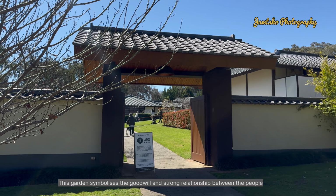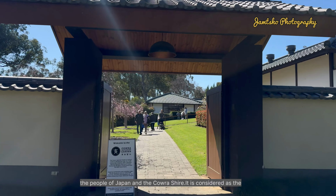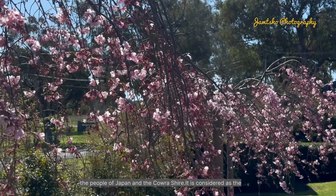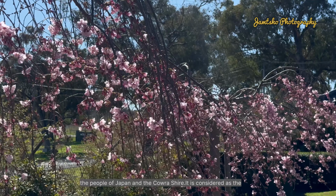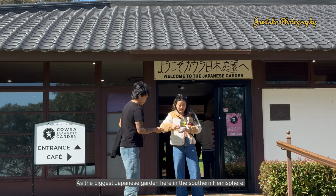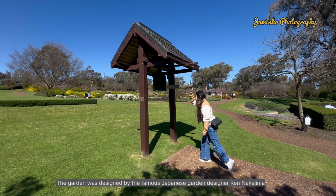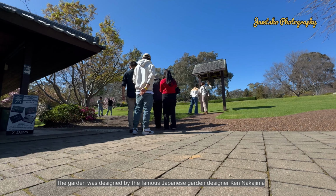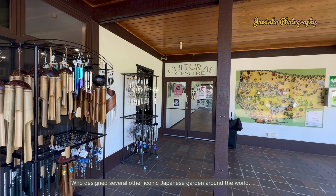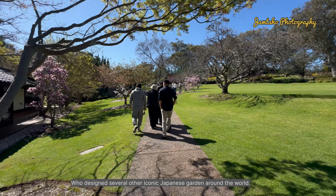This garden symbolizes the goodwill and strong relationship between the people of Japan and the Cowra Shire. It is considered the biggest Japanese garden here in the Southern Hemisphere. The garden was designed by the famous Japanese garden designer Ken Nakajima, who designed several other iconic Japanese gardens around the world.